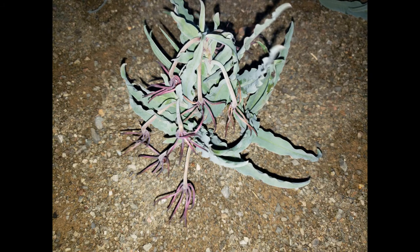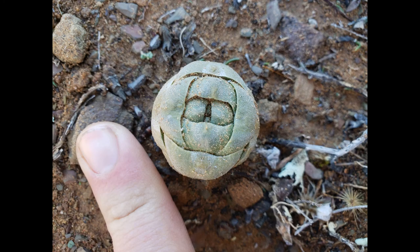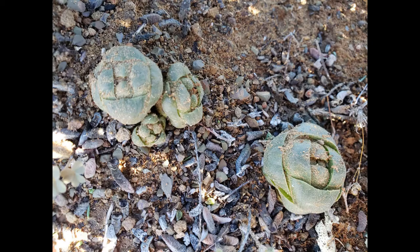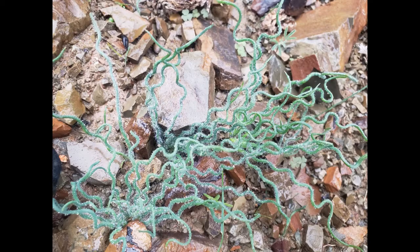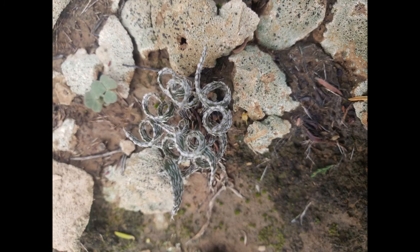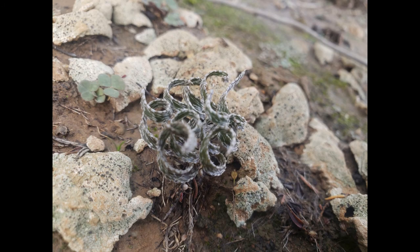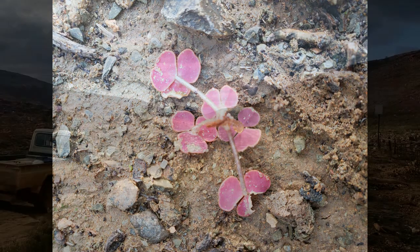The Karoo slunkop, snakehead, with the strange looking flowers. The Buddha's temple. The cucumacruncas, adorable names. The whirlwind tamarack. And Gethyllis verrucosa, the only one for which I give a Latin name and not a fun common name. And an oxalis, it's an upside down one, but I like the colors.